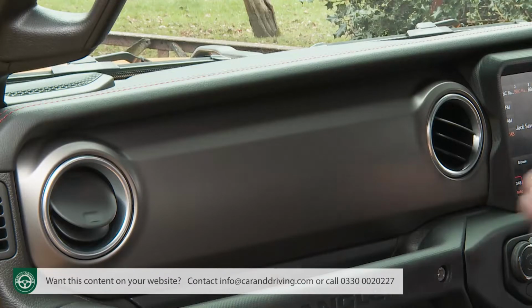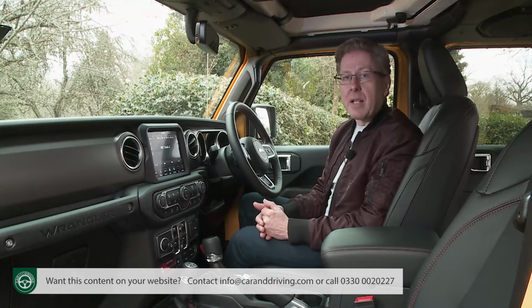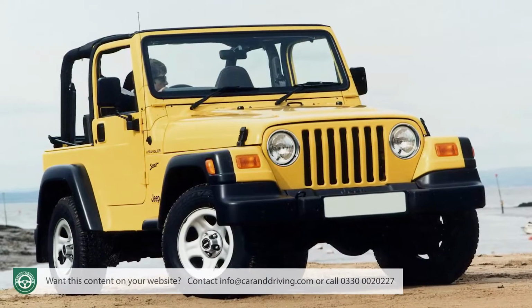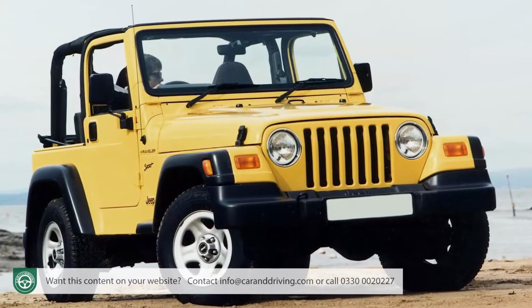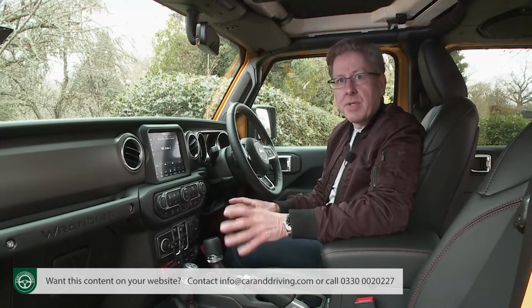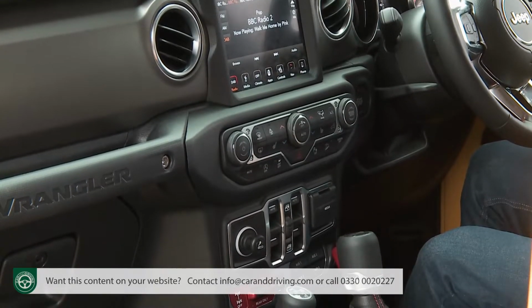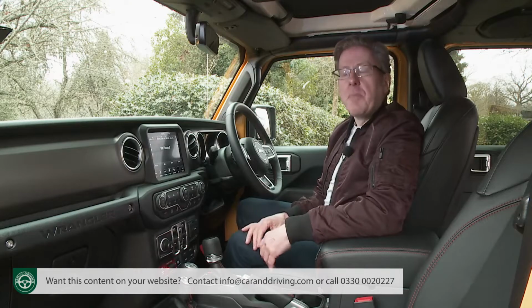The coloured fascia frontage, offered in grey, red or silver, aims to reference the metal-panelled dashboards used in much earlier Wranglers, and the previous tightly sectioned centre stack has given way to a more open layout, though one absolutely festooned with knobs and buttons. We should talk about the open air aspect.